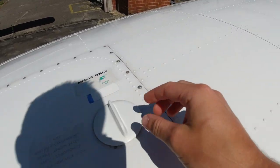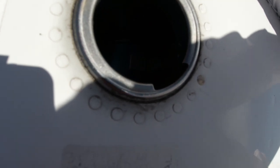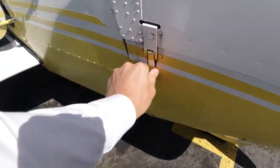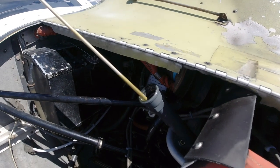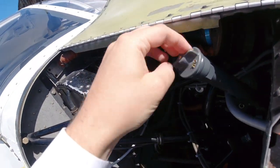Just gonna have a look at the fuel in here. Difficult to see, but we've got tabs in there, so that's about 17 gallons, just over an hour and a half's worth of flying time, really. Other side as well, tabs again. Check the oil now, and we have here about 7 quarts of oil, more than enough for a flight there and back.